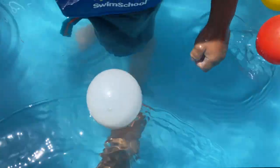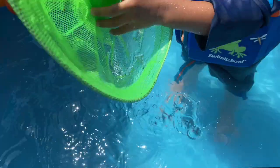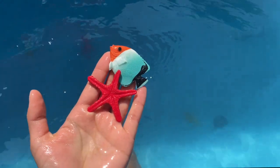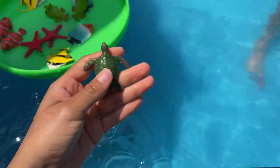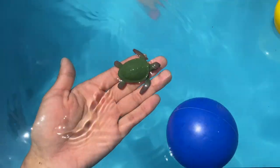I'll help you. Got it. It's a yellow and black fish. Put it right there with what else you found. Look, what else? Another starfish and another fish. Did you find anything? Wow. It's a sea turtle. Oh, look. A sea turtle swimming.